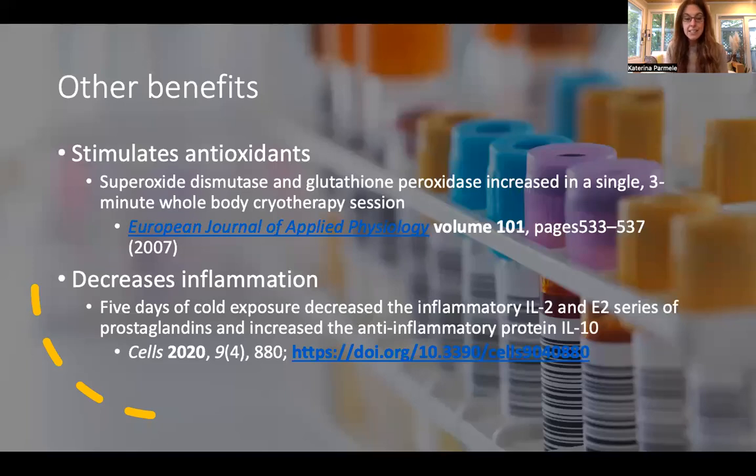Also, it stimulates antioxidants like superoxide dismutase and glutathione peroxidase, and decreases inflammation with IL-2, and increases the anti-inflammatory protein IL-10.